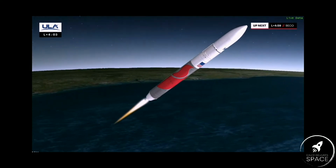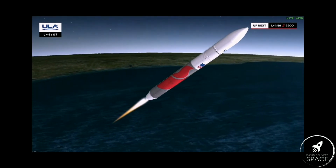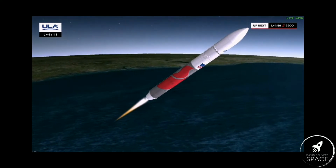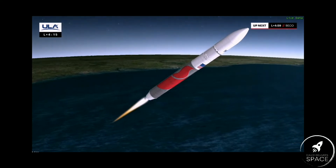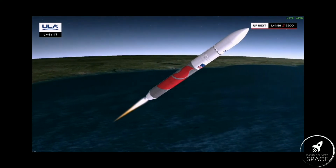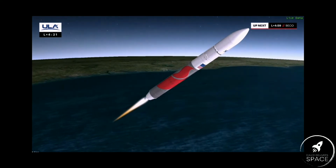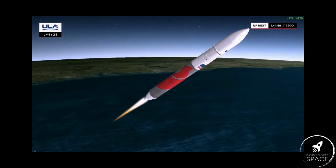The engines performed positively with no problems. And I believe, based on what happened with that side booster, they took the load off of the... Vulcan is now 1/4 of its liftoff weight. And Vulcan is now passing the Kármán line. But again, those engines were able to compensate for what had happened with that side booster.